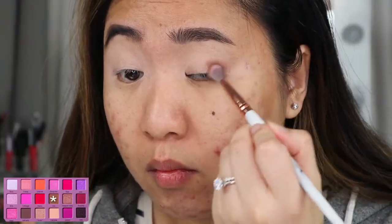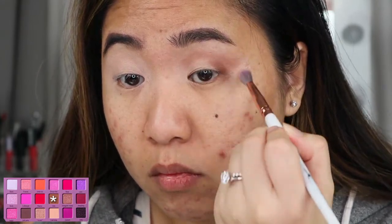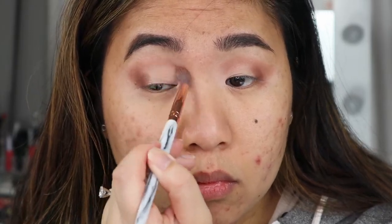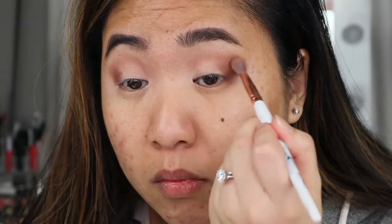So for look number 3, I did an all matte look and I wanted to make it very wearable because I do feel like the other two really emphasize color. So first, with a fluffy brush, I went in with the shade Vote and I basically applied that all over. I tried to avoid the lid area as much as possible because I knew I was going in with a different color. But of course, as you're blending, you can't really control that the powder ends up on the lid anyways, but I tried to avoid it as much as I can.